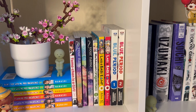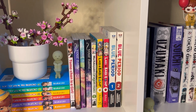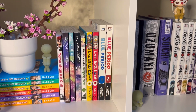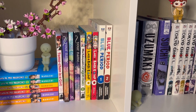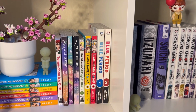Then we have Laid Back Camp Volume 1 and 2. I've only just started watching this anime and I actually really enjoy it. It's almost peaceful to watch. It's very good. Quite relaxing really. It's something that I'll just put on whilst I'm eating and stuff, and you don't have to pay too much attention, which I like.